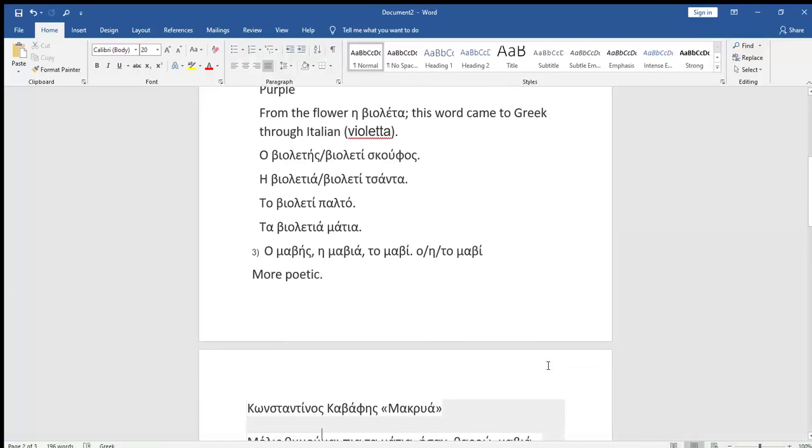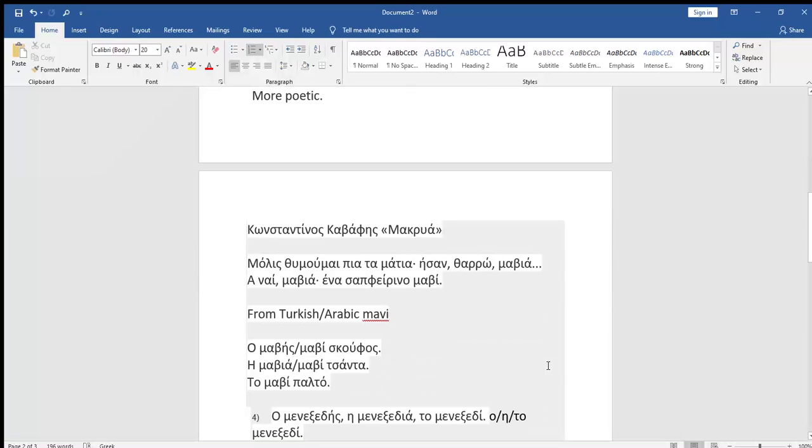Originally this word is Arabic, it came to Greek through Turkish. This is the original word. And if you Google Makria, it's a poem by Konstantinos Kavafi, yeah? And you can see here, let me read this quickly.